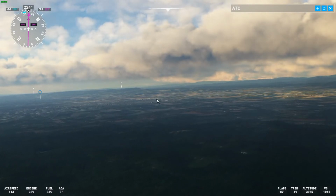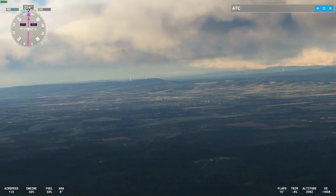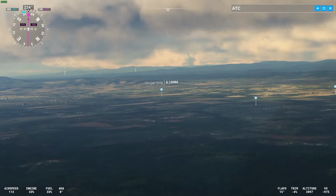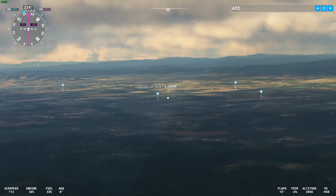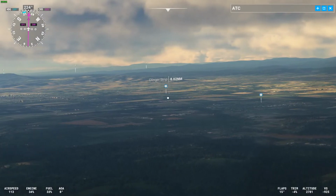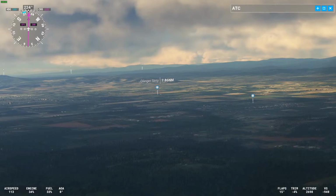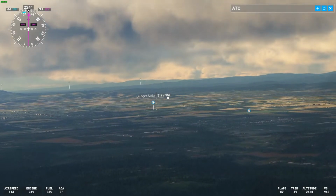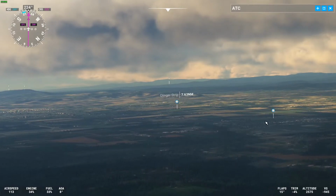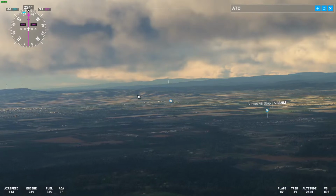Almost wondering if that's it over here. Nope, that's gotta be somewhere around here. It's definitely not that. Oh, there's Sunset. I see that on the map, and I see that one too. So our airport actually sits just beyond that, sort of in line with those two. We're just not close enough to see it.